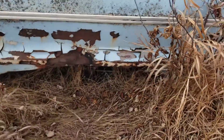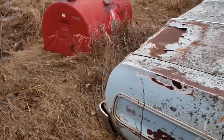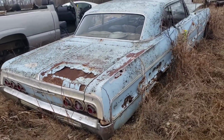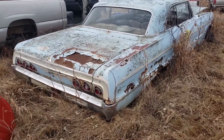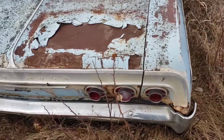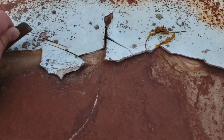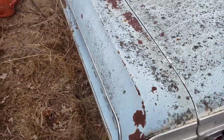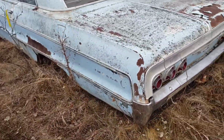It doesn't look in terrible shape to me, but some people will be seeing stuff like the stuff here on the trunk, for example, right? Some people will see stuff like this on the trunk, and you know how bad it looks, and they'll be like, "Oh, car's too far gone. It's rotten or whatever," right?